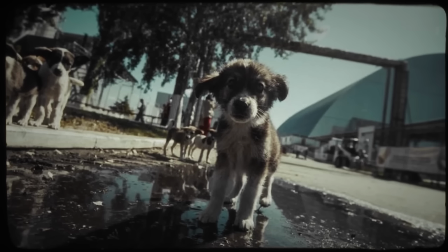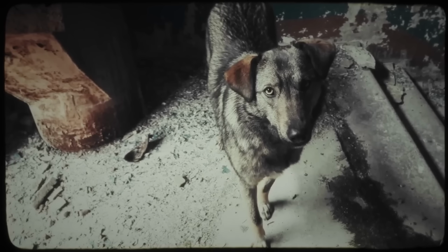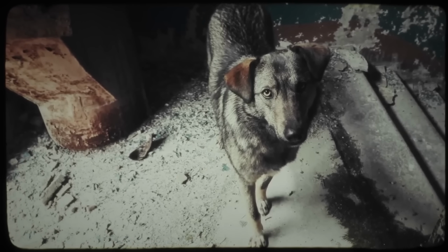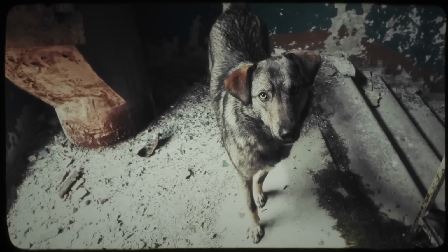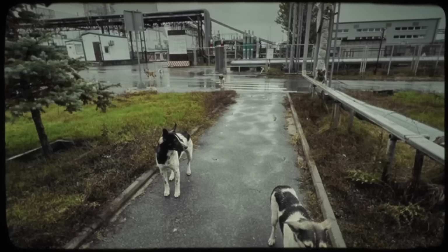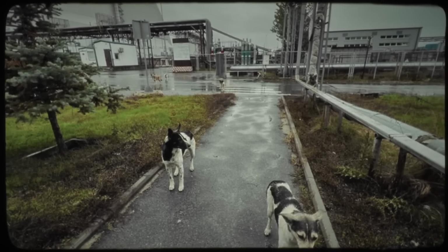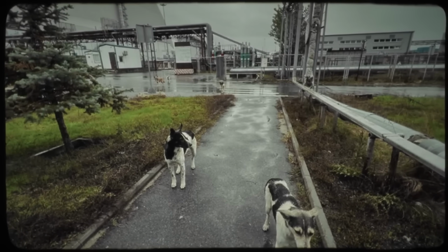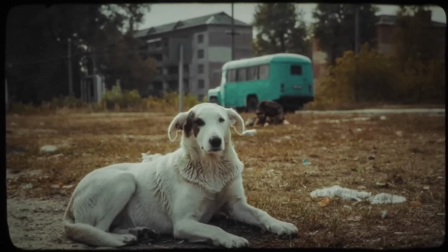This study aimed to determine whether these dogs had undergone any kind of mutations, and to find relevant data, the stray dogs were compared to others living about 10 miles outside the exclusion zone in Chernobyl City. They found distinct differences in the genetics of the two groups, and while this suggests that these dogs are indeed mutating, researchers have stated that this is not necessarily the case, since the study is still in its infancy.